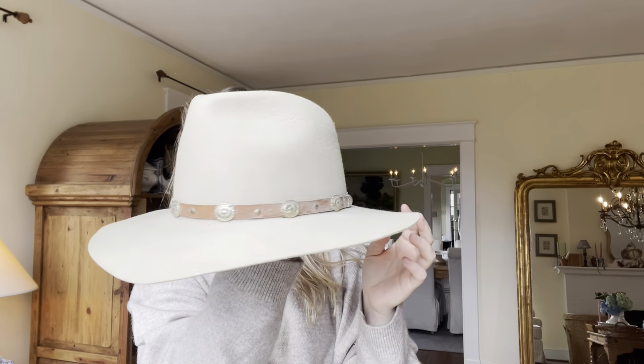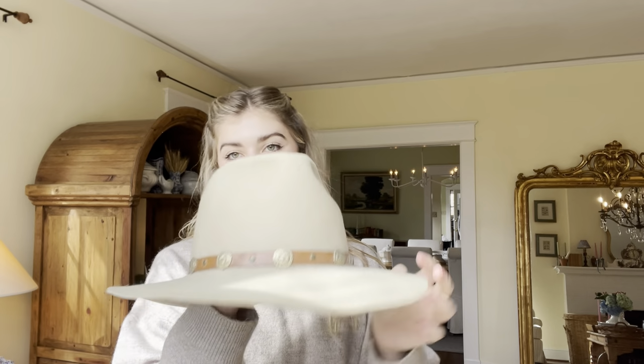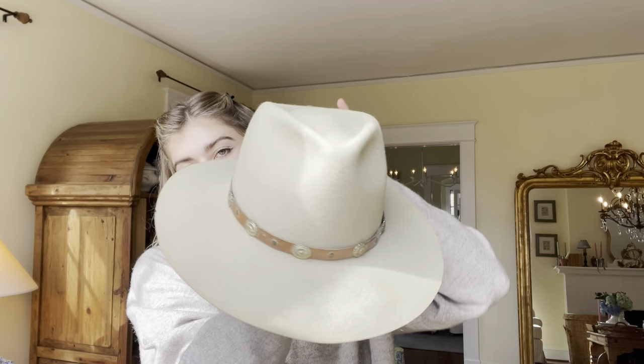It's a super cool hat. I am typically not this type of hat wearer. Like, I feel like I'm not brave enough for that, but I would like to be. So I don't know. If you guys think that I should try this out, let me know. And I might try and style it up somehow for you guys, but this was the other accessory.